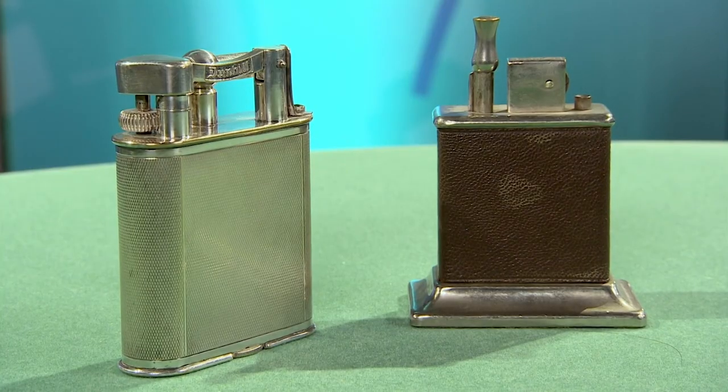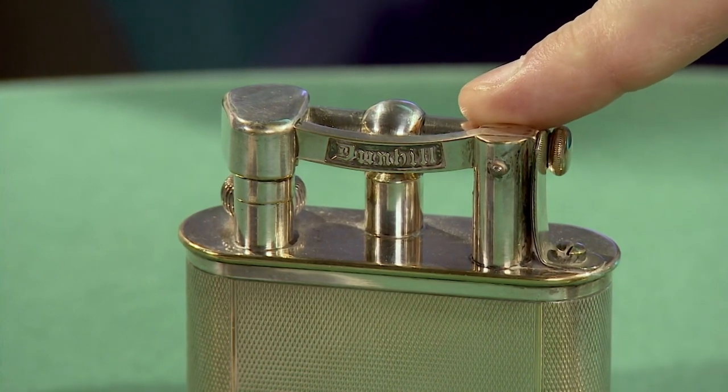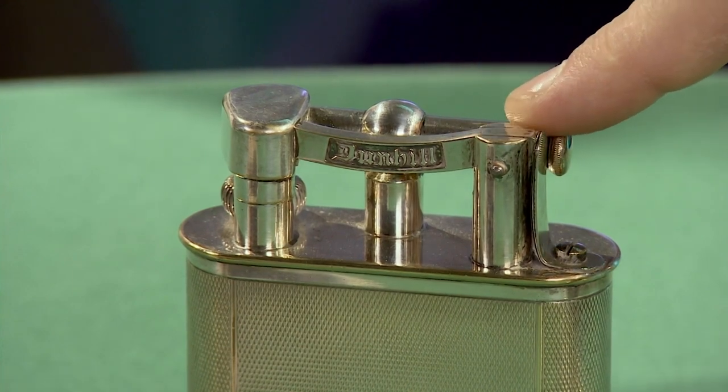I'm Henry. Pleased to meet you, Henry. I'm John. John, good to see you. Obviously, we've got two tabletop lighters. What do you know about them? I know this is called the Dunhill Giant, which I think is one of the larger lighters they did. And I think they're quite collectible and you don't see a lot of them around. No, you're right. You don't see many of them around, but nevertheless, they are around.